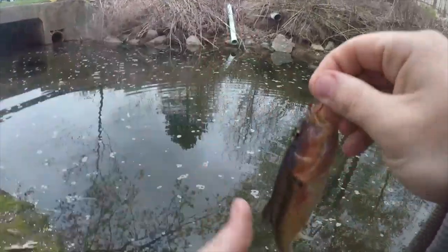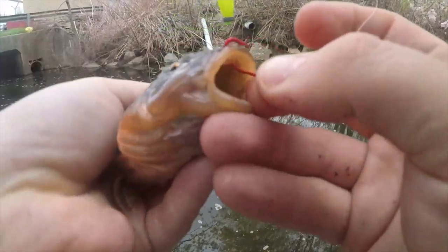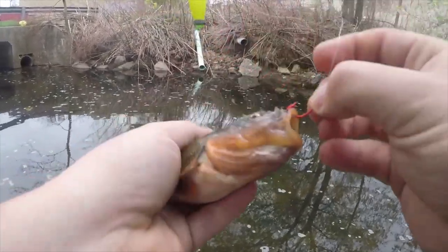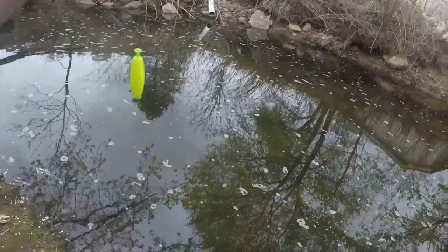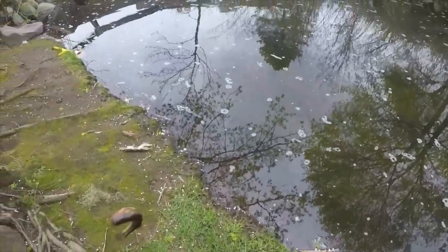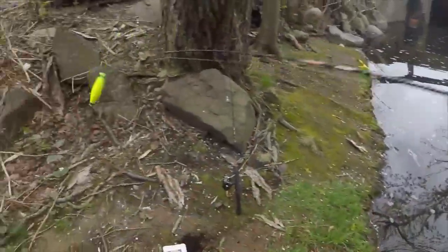Oh, look at that. Another nice one. And look, and you see it, and it's weird because the horns, they grow in these random patterns. Like, none of them are the same. And look at this thing's mouth. It's just completely all rubber. Completely rubbery. Yeah, well, you're not going to get off the hook like that, are you? But didn't waste my worm.